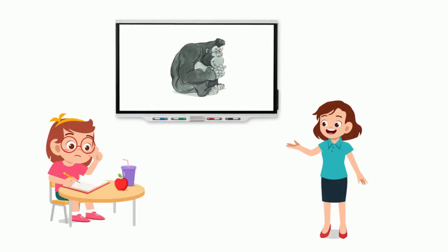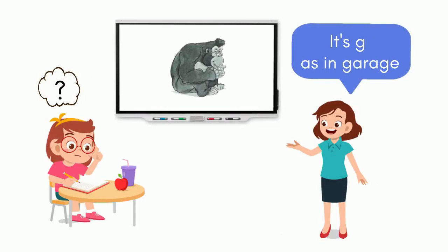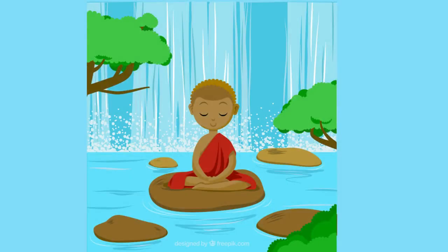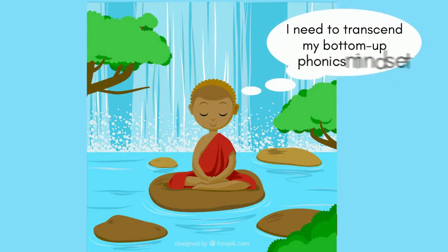I think teaching phonics has many similarities with teaching grammar. Both are bottom-up approaches. They start with bits of knowledge and work towards the whole. But there is a danger with both, that they don't transcend this, and that both teachers and students get trapped in a bottom-up mindset, which can lead to an overload of information and a neglect of important skills.